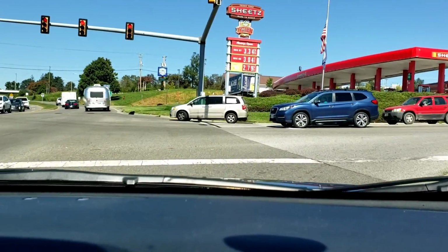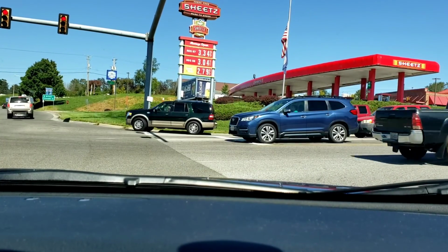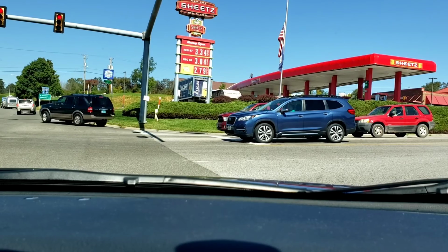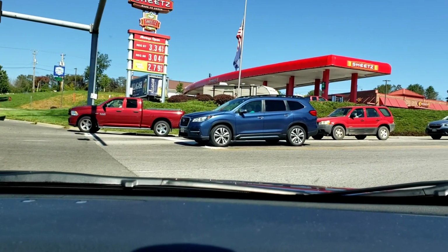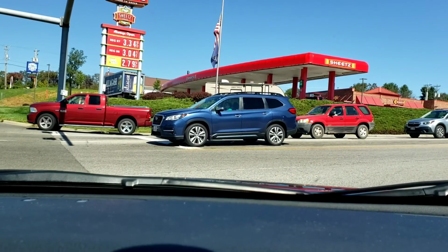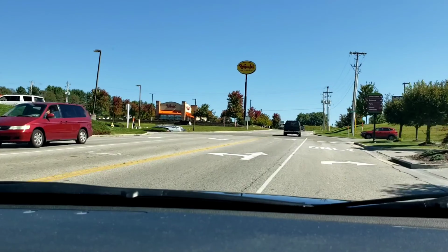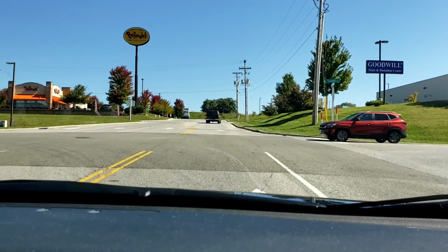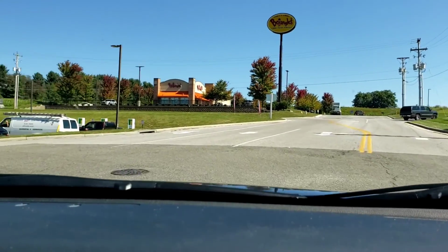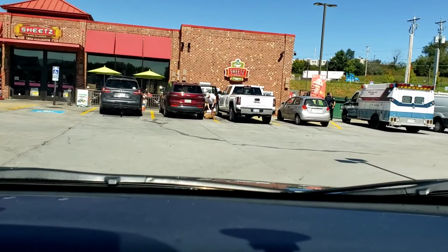Right, then your destination will be on the right. Turn left at Tazewell Street, then turn left. Turn left, then turn right.